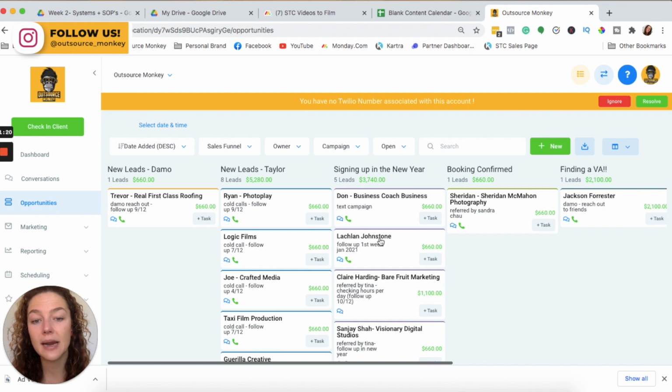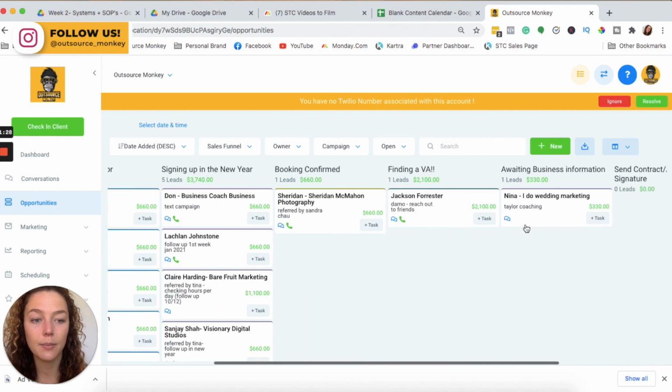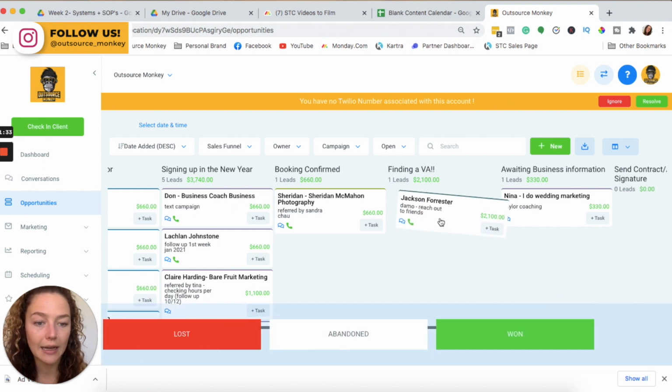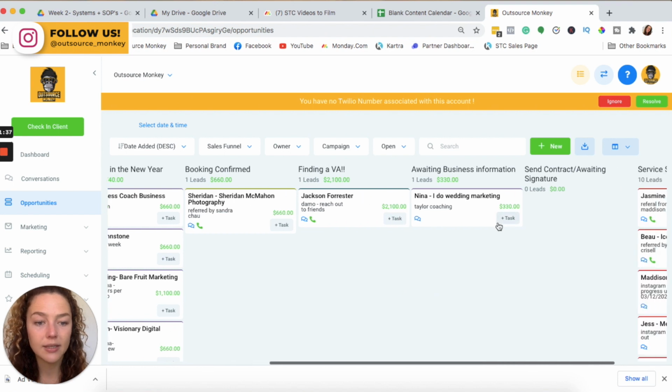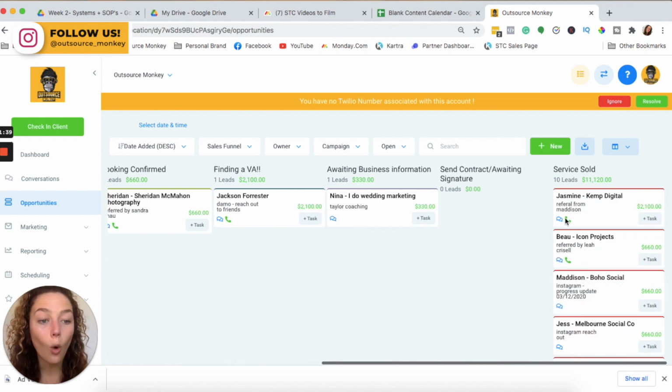But in terms of managing leads, it's great if you're building an agency style of business. So we have automated emails that get sent to people every time we drag, because we can literally just drag these things around. Every time we drag someone into the next column along, there's automated emails that get sent to them based on whatever stage they are at in their business.